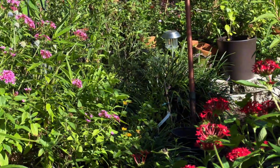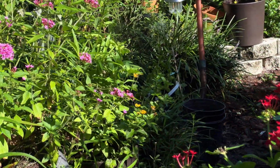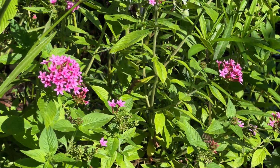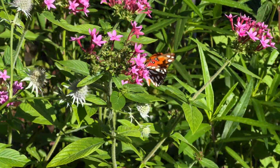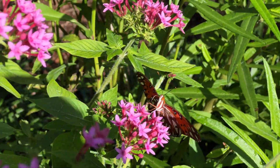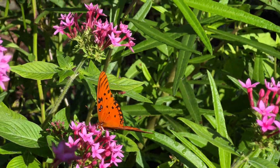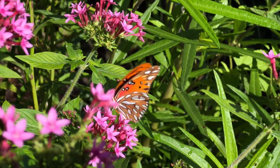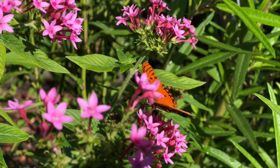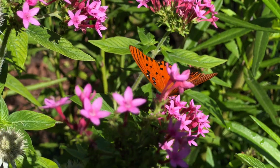We're gonna get interrupted by butterflies like five or six times before we get to the plant that I want to show you. But that's okay. That's what's fabulous about a butterfly garden, right? This is a Gulf fritillary on pink pentas.